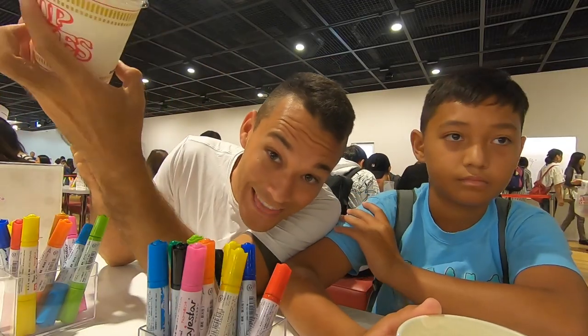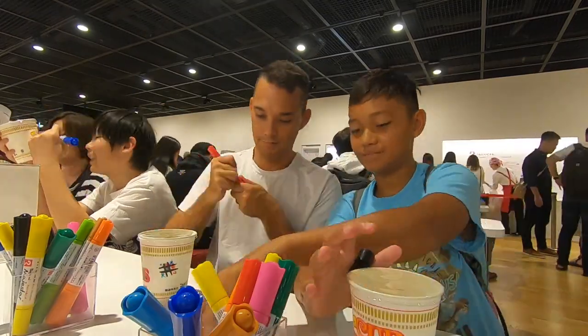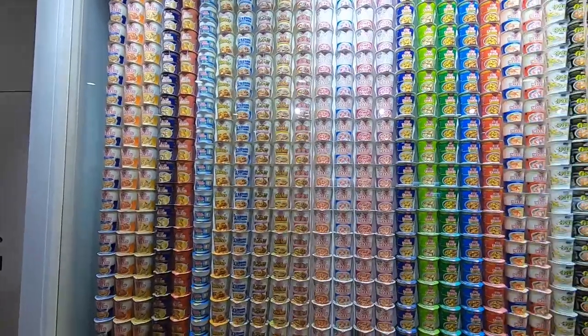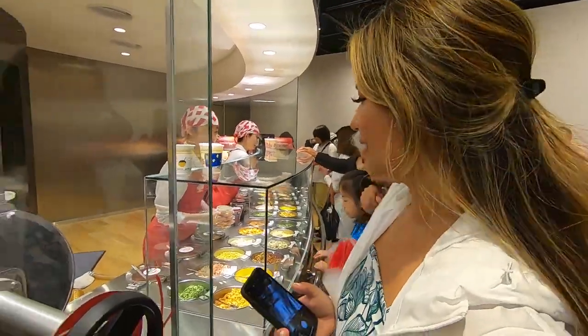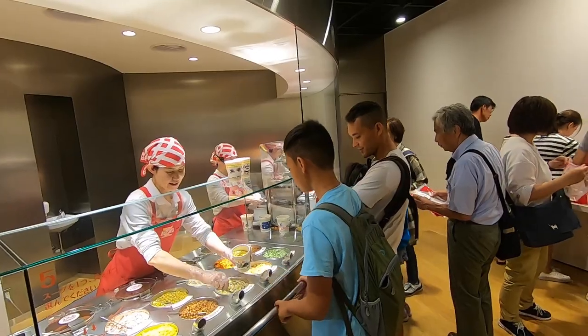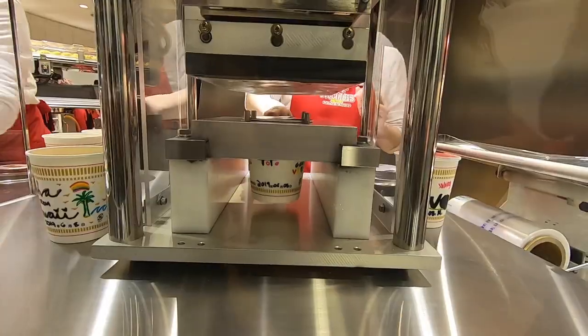First thing we gotta do is add the date. Now we draw. We are in line for toppings. First one is Mary's, mine, and Landon's.